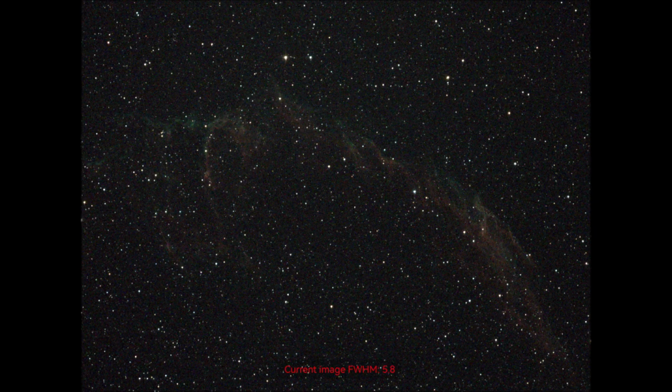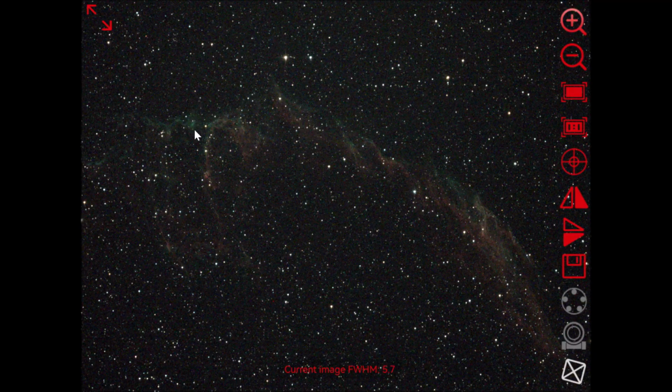3 stacks, 15 seconds, 4. You can see right there where it says current image. It'll disappear and then it'll be 5, roughly in that basic area. Seeing some beautiful arching striations just dropping down right over here in the NGC 6995, and of course we see NGC 6992 there.